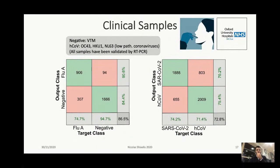And then you go to the clinical samples, where we have been collaborating with the microbiology lab in the John Radcliffe Hospital, which is also part of the university, but also the NHS. And there we had the opportunity to start working with real clinical samples. We've been working with 25 clinical samples. Some of them were flu A. Some of them were human coronaviruses, such as OC43, HKU1, and NL63, which are all low pathogenic coronaviruses, and of course, SARS-CoV-2. So these results sort of verified that the proof of principle we got in the lab with lab-grown strains also holds for clinical samples.